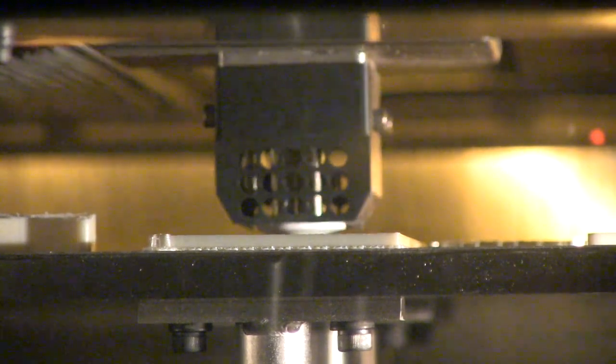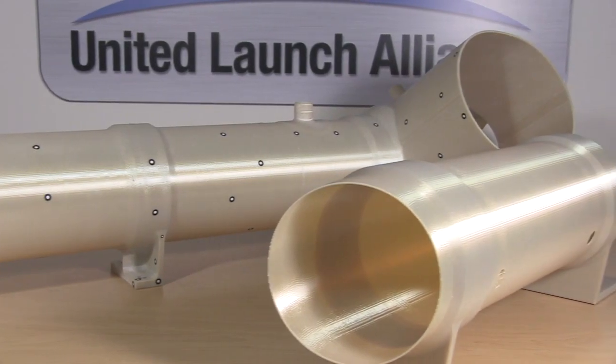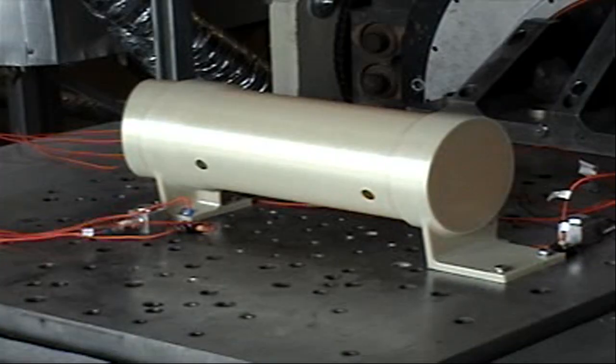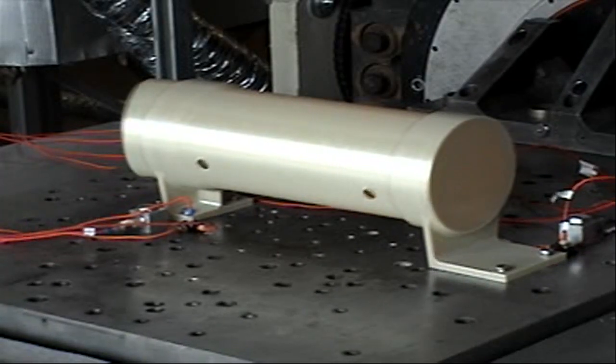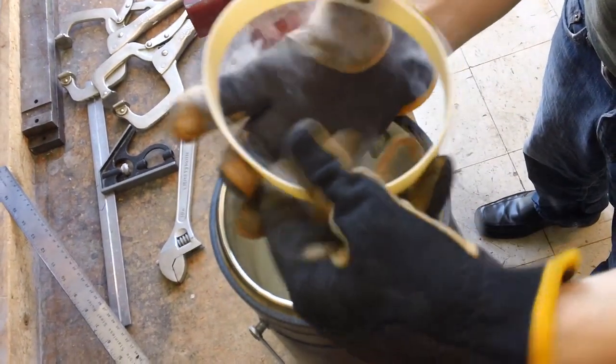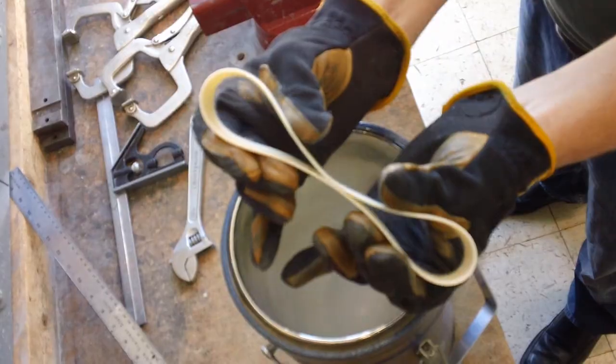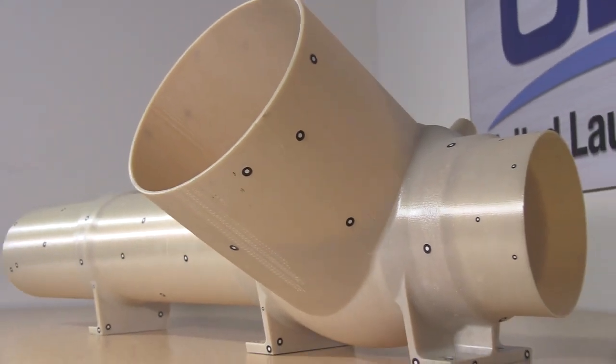We use FDM primarily right now for tooling, but we are implementing it for flight hardware on a very rapid basis. We are actually fully qualifying the material through testing and getting to the point that we can qualify the process and not the part, so that we can really change how we have done business for the last 30 years. One great example is this ECS duct right here.